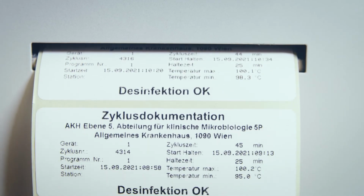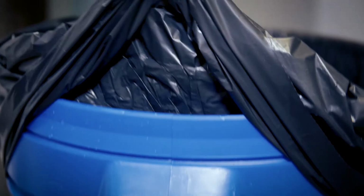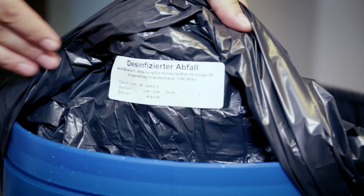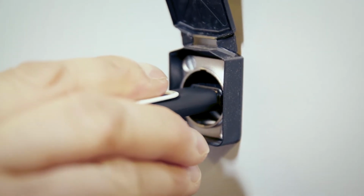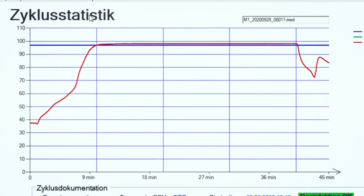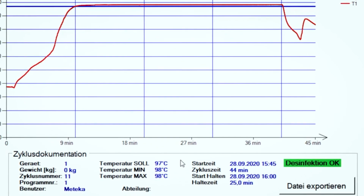The disinfection carried out is documented electronically and via an integrated label printer. After the successful treatment, staff mark the waste bag with a label in order to safeguard traceability. The cycle data can be transmitted via USB interface or data line connection to a central computer unit. Through the MEDISTER software, which is available separately, all cycle data can be displayed and analyzed on the PC.